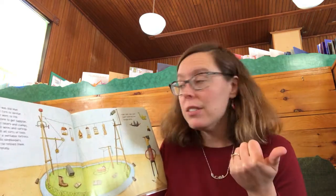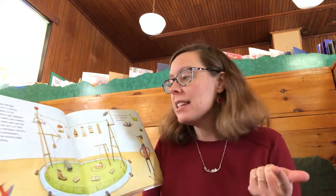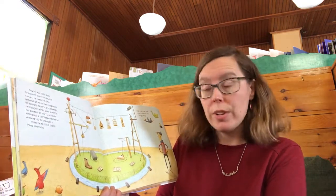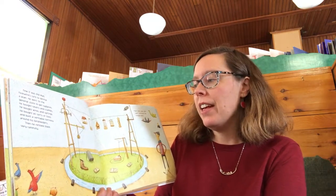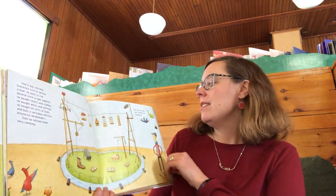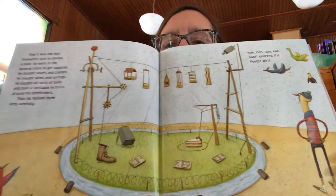Now it was Old Man Fouquier's turn to devise a plan. He went to the general store to get supplies. He bought lasers and clamps. He bought wires and springs. He bought all sorts of tools and built a veritable fortress around his bird feeders. Then he refilled them very carefully. "Na, na, na, na," snorted the flugelbird.